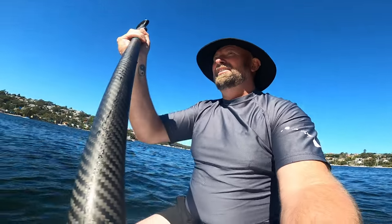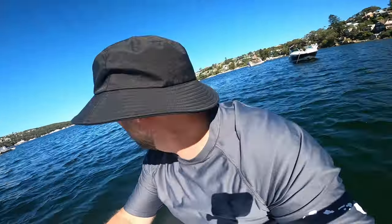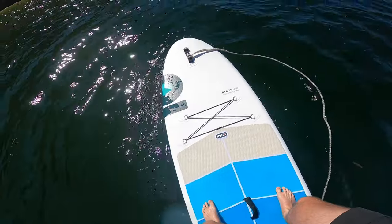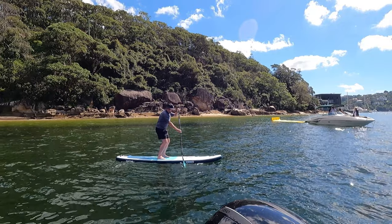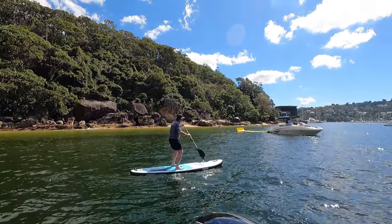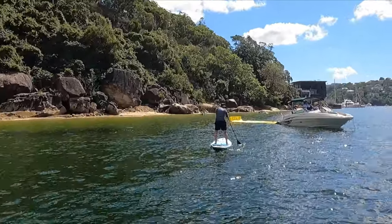Feet, and to be honest, I don't know how I'm going to do this while I'm carrying a GoPro, but we'll see. But I'm up. Is it? Hey, Rob.